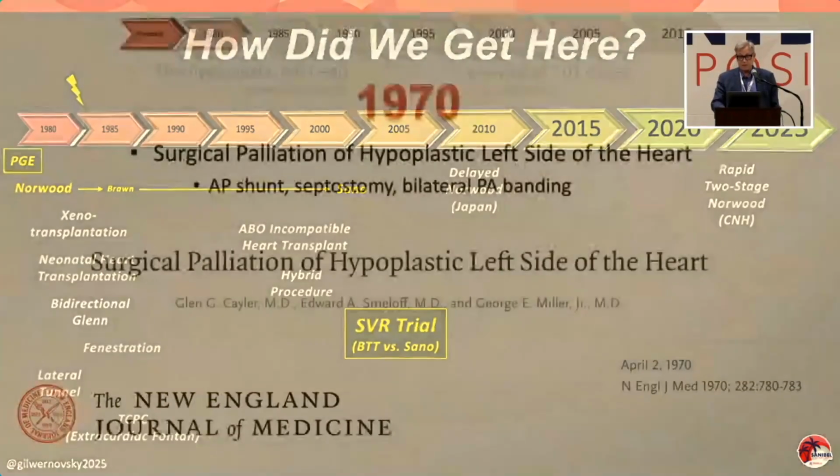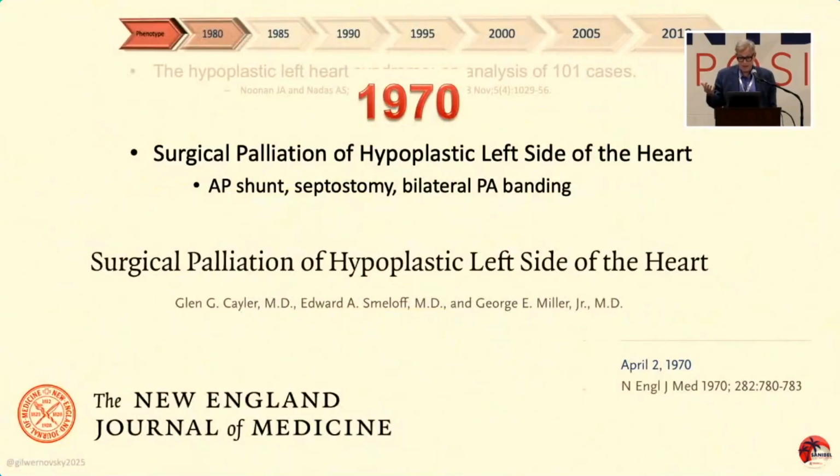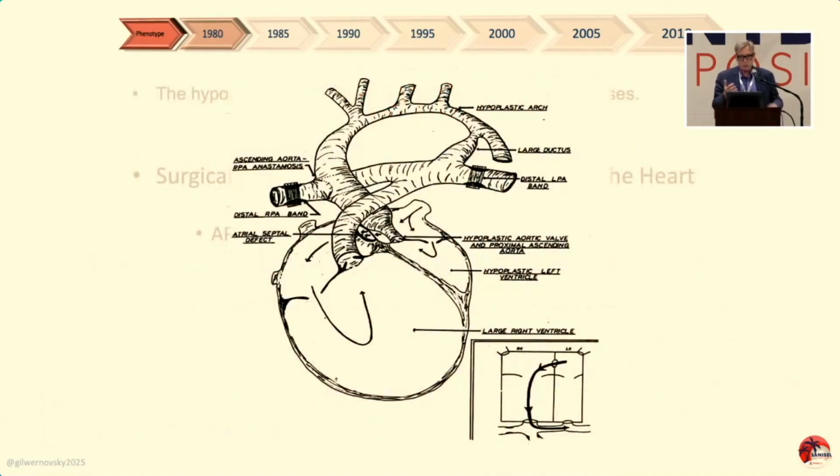If you haven't seen this, I found this fascinating. In 1970, a general pediatrician, George Miller, proposed the first operation for hypoplastic left heart syndrome. Glenn Kaler was a surgeon, and they used what they had at the time: a septostomy, pulmonary artery bands, and a Waterston shunt. This was the first in-press therapeutic approach to hypoplastic left heart syndrome, which looks very similar to the hybrid approach that we use today.